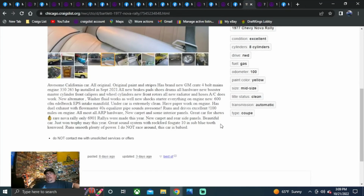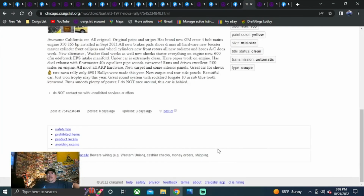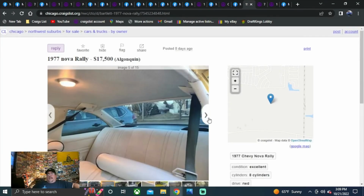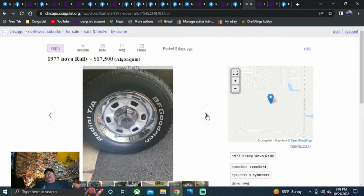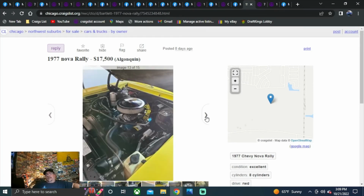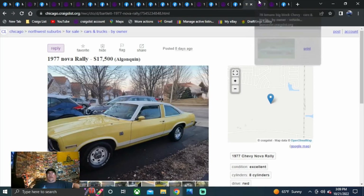I don't think you can get there fast enough to check this out. If this is what you're really looking to buy, is a 77 Nova Rally car. 3 days ago, you updated the ad. I don't think you're going to find one nicer than this. I think this car's worth more than what the next 2 cars are priced at. Awesome car right there. On to another one. And again, it was Chicago. On Craigslist. On to another one.